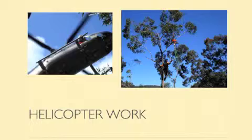usually. We do the same with helicopters. In some areas where you can't get a crane or there's no access, we use a helicopter. We've done a couple of helicopter jobs. This is one for Rail Corp. Same thing, climber attaches the tree to the cable hanging off the helicopter, and he comes along and we cut it off.